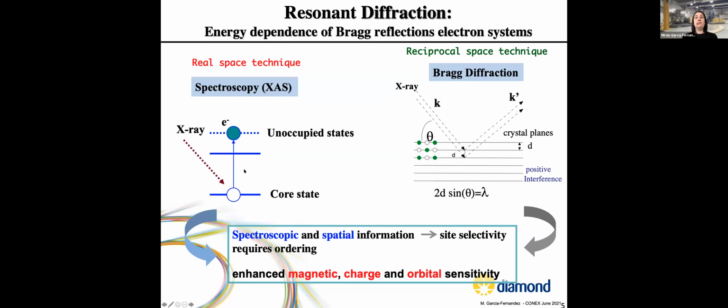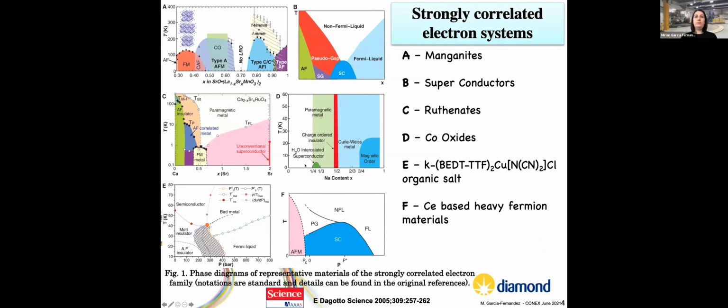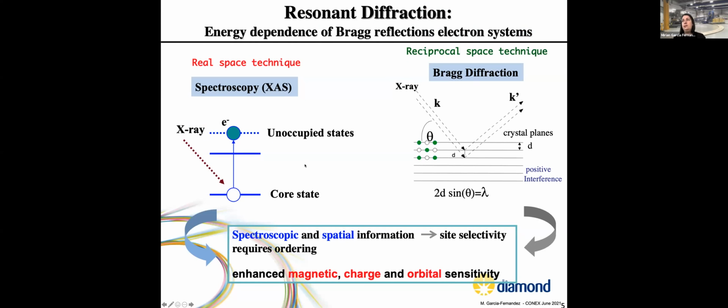Then, because this is an excited state and this is not stable, the electron will decay back to the initial position and a photon will be emitted with the same value as the incident energy. That is the elastic process, and this is the most likely to occur. It has more probability by Fermi's golden rule.